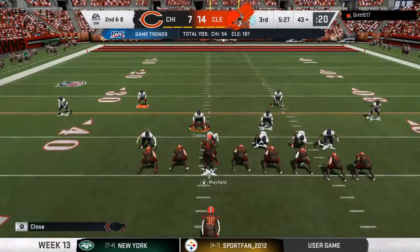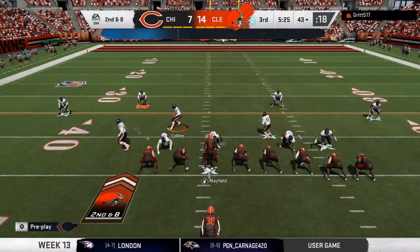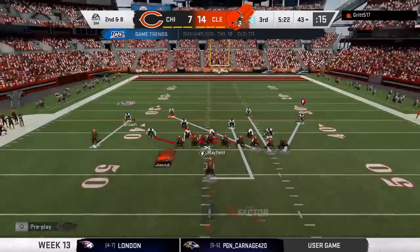The last run good for 2. Here's 2nd and 8. Let's go, defense. Hey, man up. Regular. Kill.